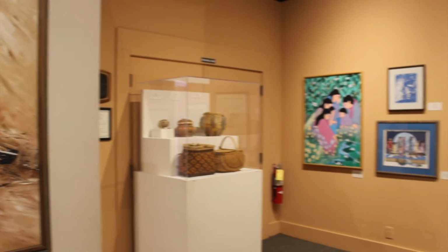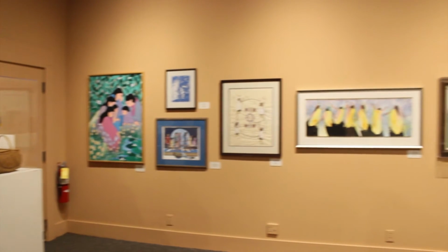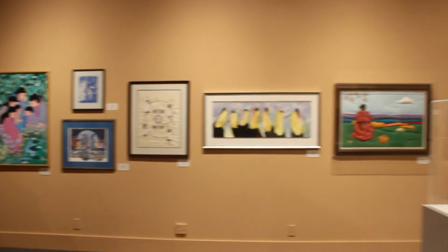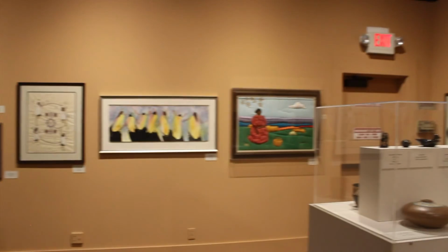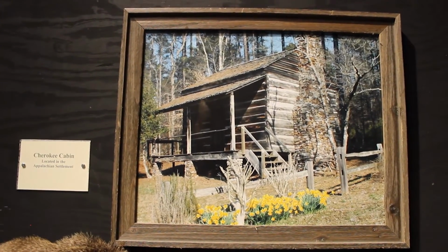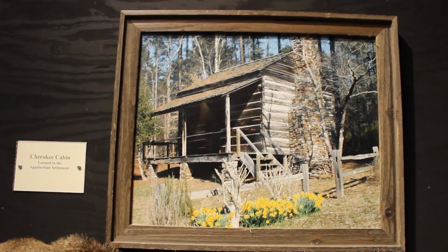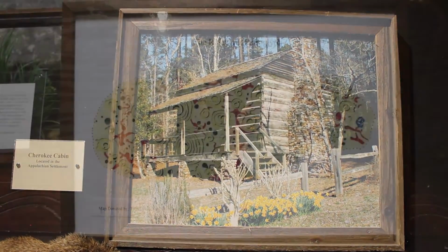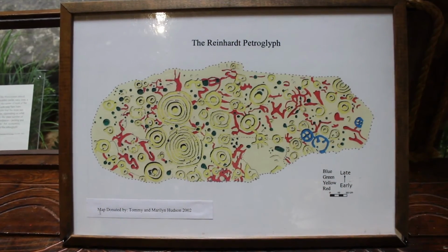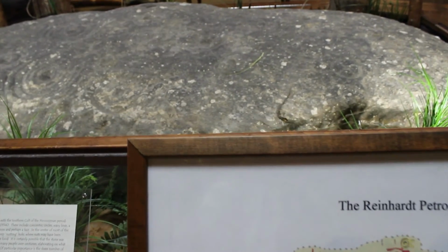Throughout the year, various special programs and history lectures are held. In addition, teachers register for curriculum-based field trips for elementary and middle school students. Volunteers are guides for these programs and living history programs in the Appalachian settlement. Ladies in pioneer dress welcome students into 1840s log cabins. A blacksmith and other craftspeople demonstrate their crafts.